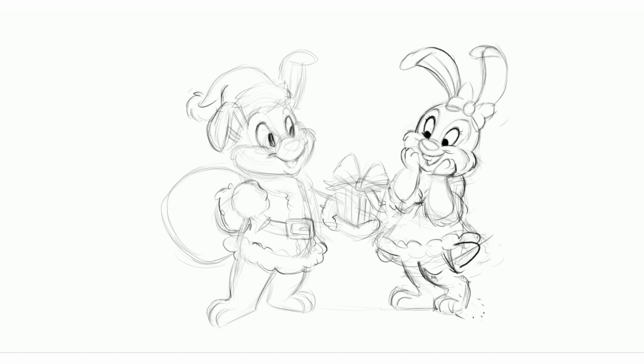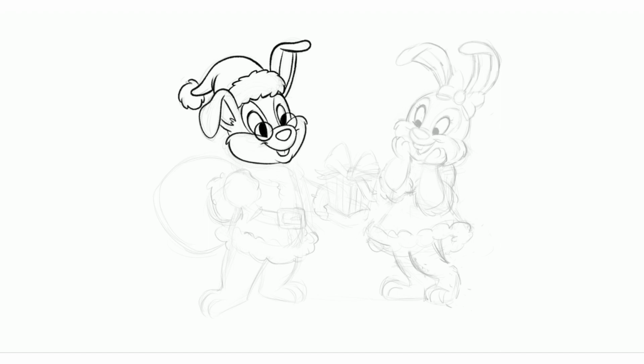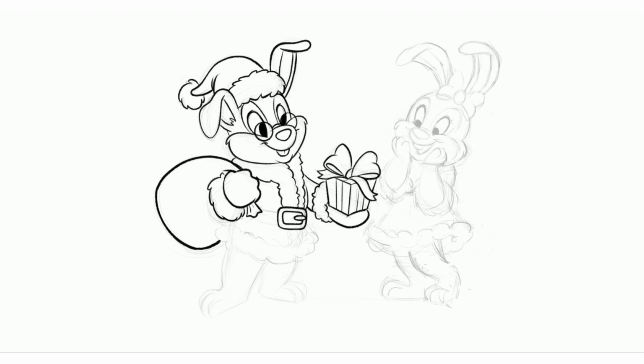and the flow of her ears. I wanted her to have a nice line of action or flowy line that goes through her. So yeah, here I am doing the line work the same way I did for the first piece, and this is a look that I want to keep consistent between all the art I did.